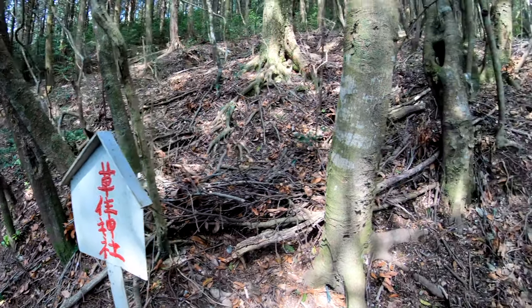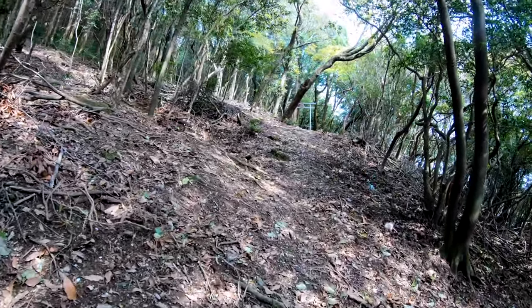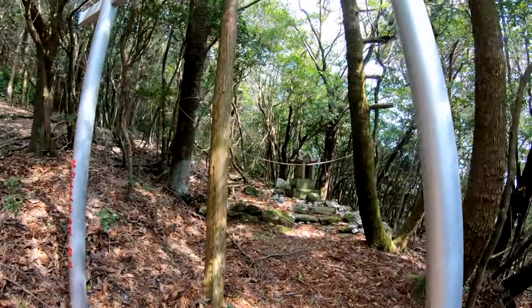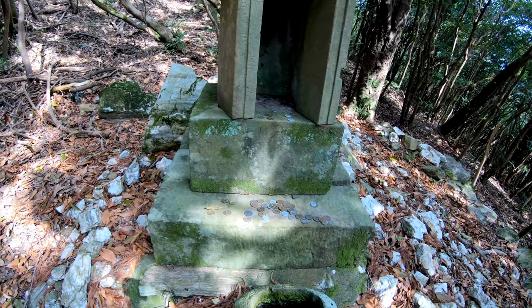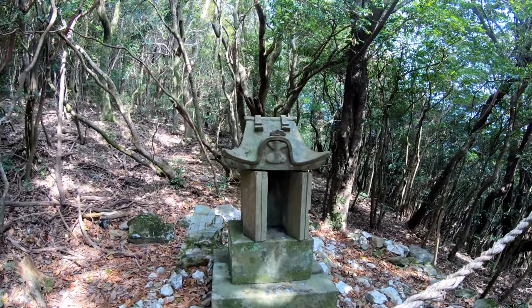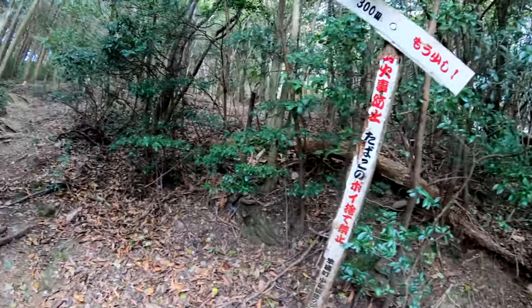There's a little jinja, a little shrine up here. We'll go check it out. Some offerings for the mountain deity, and cheers. Thanks for letting us climb your mountain. 300 meters to the top.